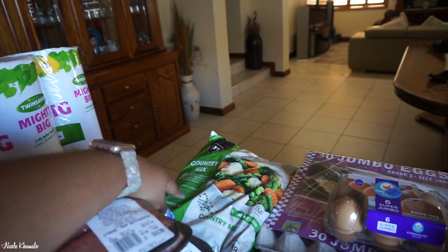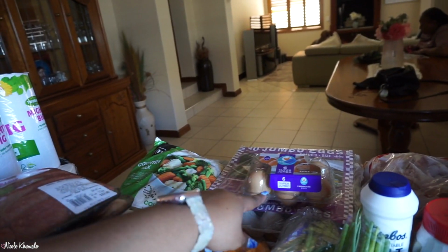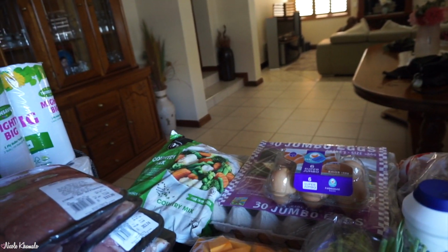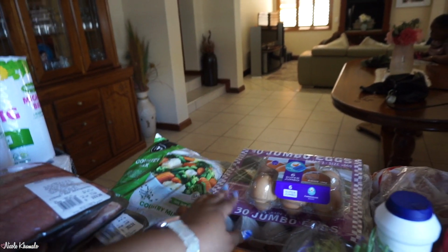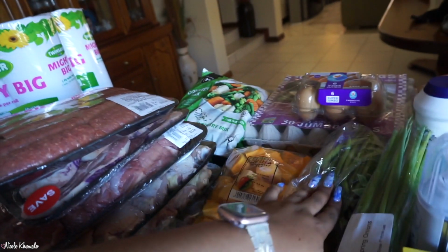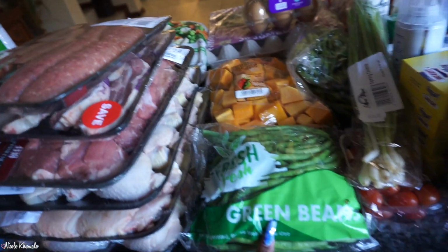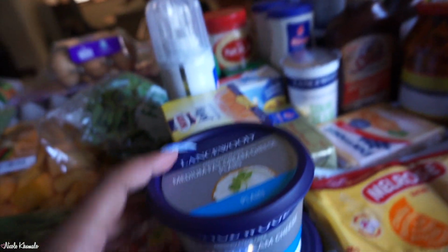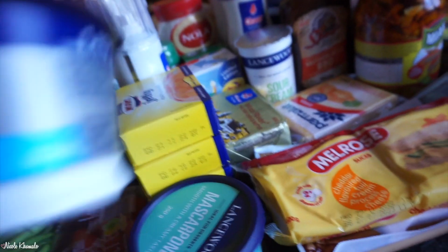Okay, that's the meat. Back there we have 3 of these country mix packets of frozen vegetables. And then we've got a big tray of eggs and then a tiny one. These are super jumbo, so these have 2 yolks per egg. And then these are just regular jumbo. We've got butternuts cubed. And then we have 2 packets of these green beans. We enjoy these a lot, so we got 2 packs. We've got a packet of spring onions, some cherry tomatoes. We have some cream cheese here in the front and then some mascarpone underneath.